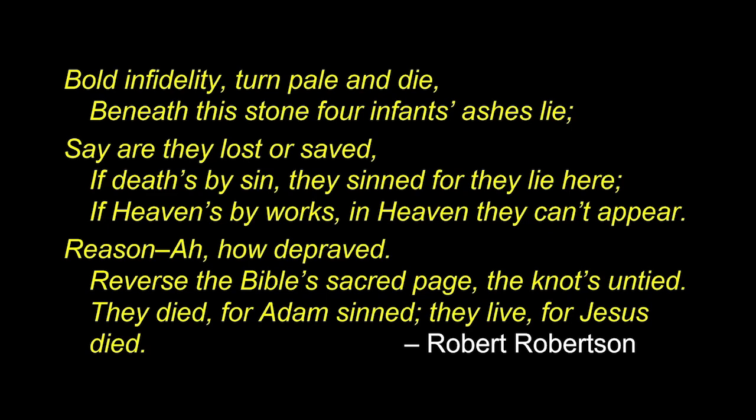One thing I came across that I'll share with you is an epitaph that Robert Robertson put on the graves of his four infant children that died. He said, born in infidelity, turn pale and die. Beneath this stone four infants' ashes lie. Say, are they lost or saved? If death's by sin, they sin, for they lie here. If heaven's by works, in heaven they can't appear. Reason, how depraved. Reverse the Bible's sacred page, the knot's untied. They died for Adam's sin, but they live for Jesus died.